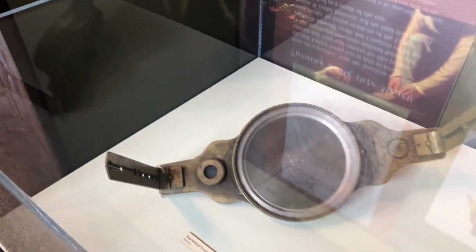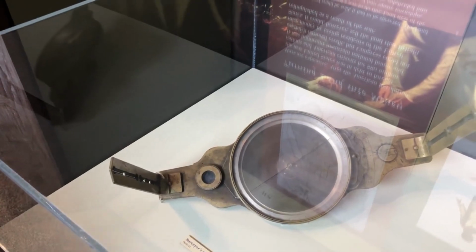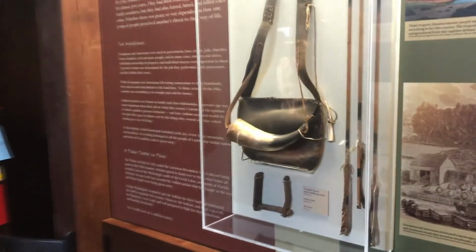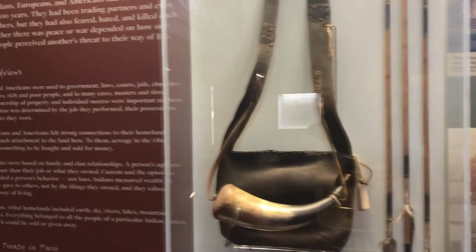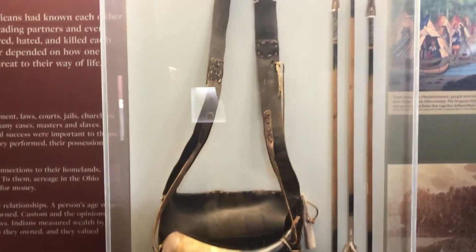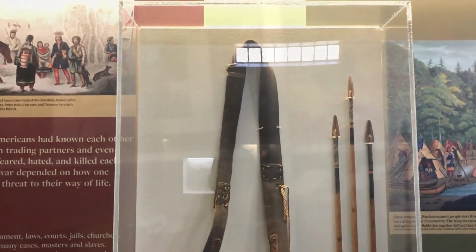And then over here, what do they have? What is this? A surveyor's compass. Wow, that thing's big. That's very big. I'd have to carry that around. And then I like this. War and peace. They have the powder horn and leather pouch and arrows.